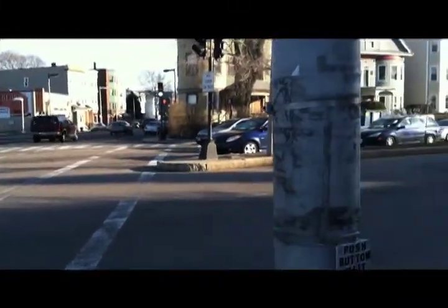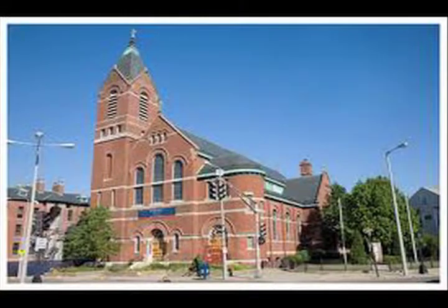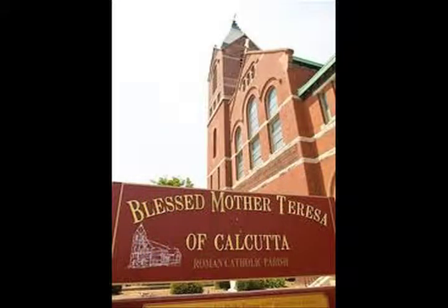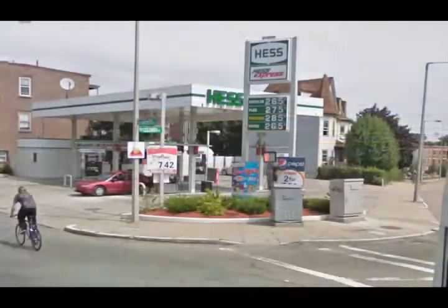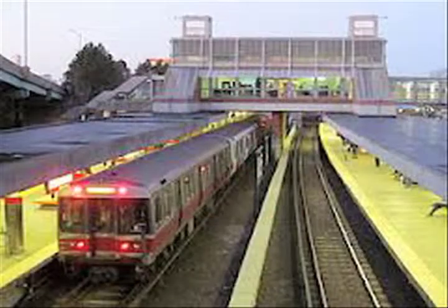This intersection is located in a busy neighborhood in Dorchester. It is next to a church, a school, restaurants, gas stations, and the Red Line. Crossing it is a necessity to get to any one of these things.